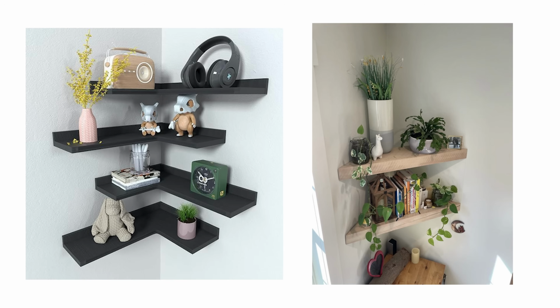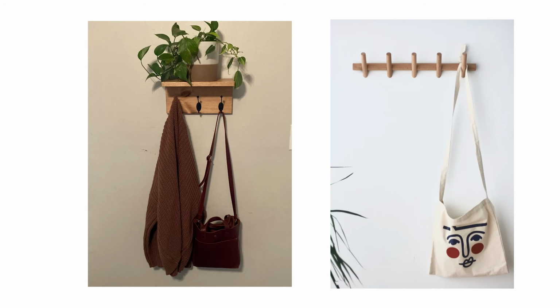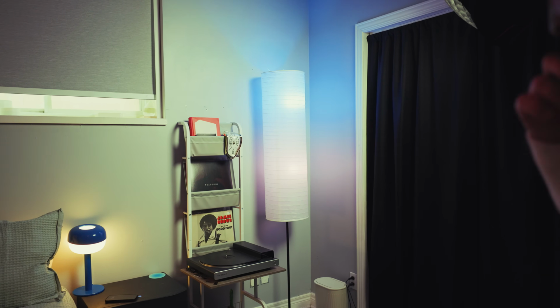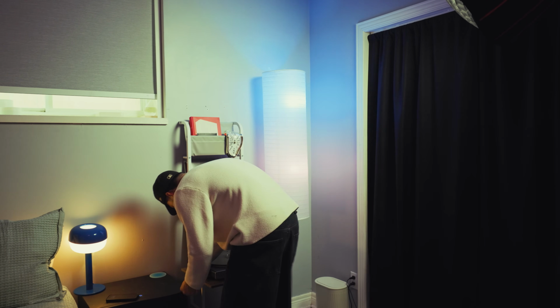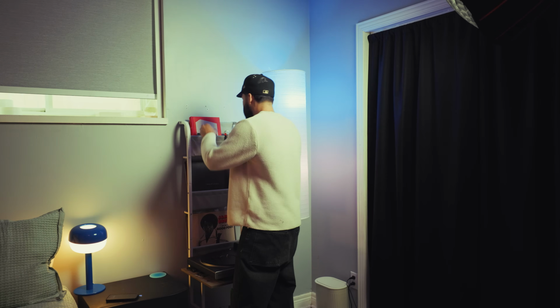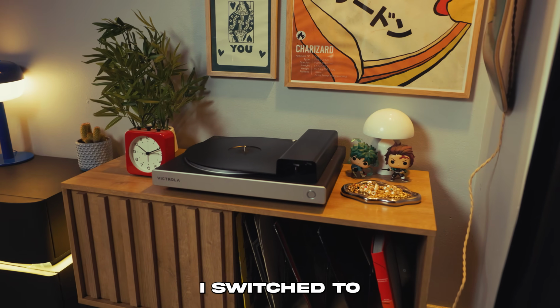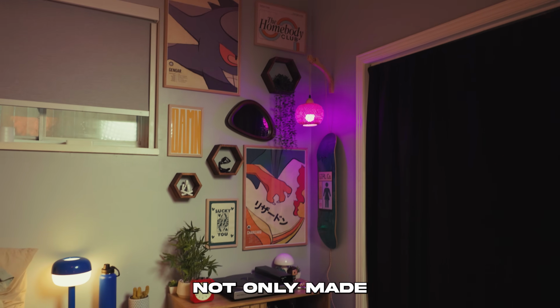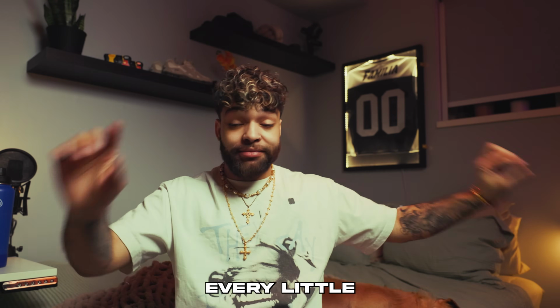But on top of that, there are corner shelves, ladder style storage racks, or even small coat racks that can fill in these spaces perfectly. I personally had a bit of dead space on this wall over here previously. I felt like I filled it out well with the shelves, but because of the shape of my record stand and the light that I had here, they really just did not mesh with each other well, and that area in particular really just stuck out from the rest of my room. But once I switched to this record stand and art wall, it not only made the space feel more cohesive, but also a lot more open, which was great because in my room, every little inch counts.